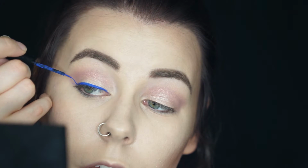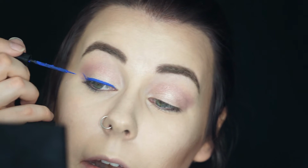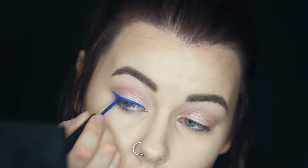We're going to flick. And then bring it back in. I love that I can just look at my monitor over here and tell when it stops filming on me. Super, super handy. Okay, liner done.